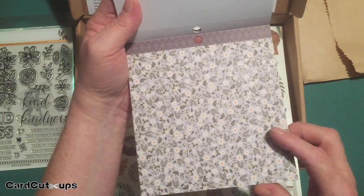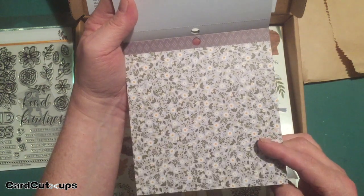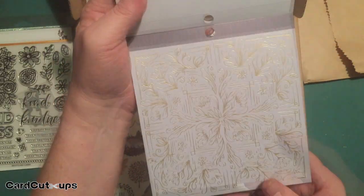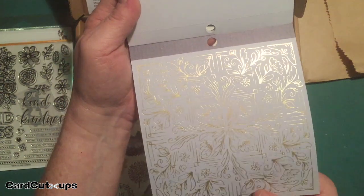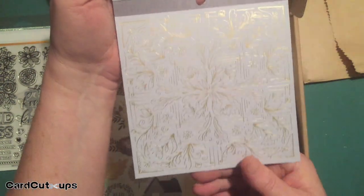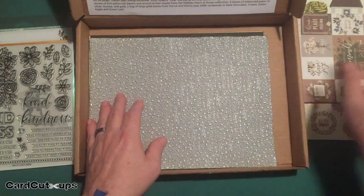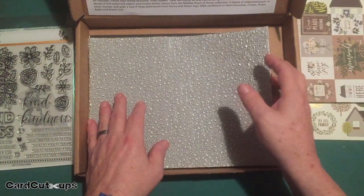More, this introduces a little bit of gray, it seems. A little touch of yellow. This is a nice plaid. This is gorgeous. Very, very soft gray with that gold foiling on top of it. Absolutely gorgeous. 18 sheets of pattern paper. We get 3 sheets of embossed paper.